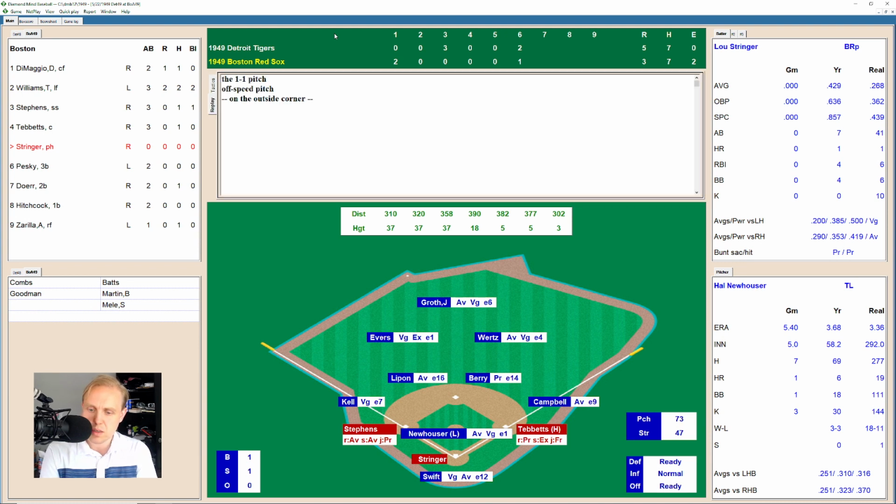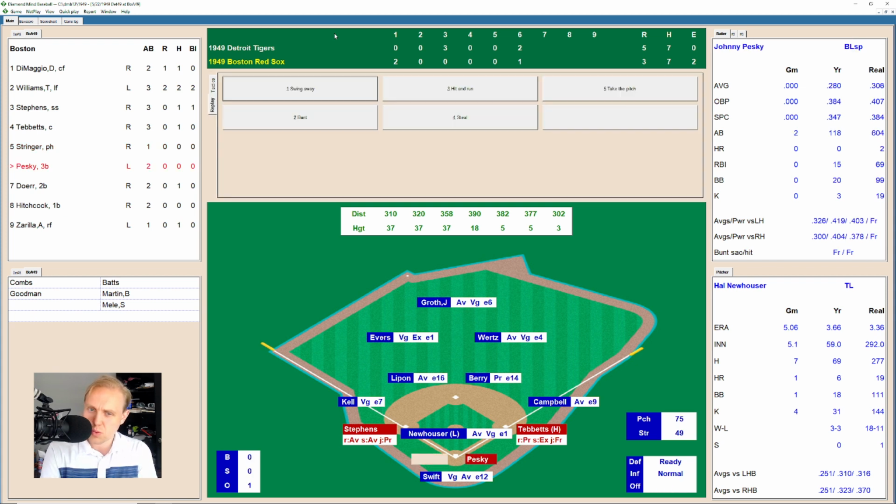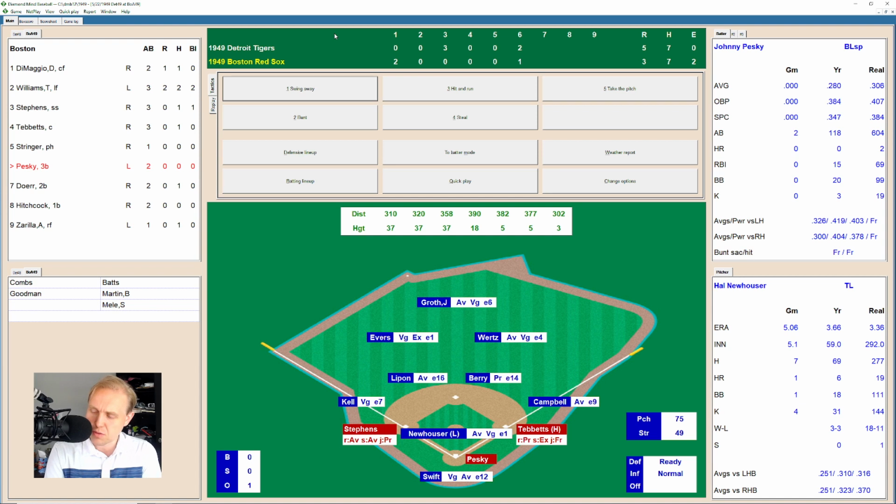1-1 the count now on Stringer. 1-2 as that's on the outside corner, and there's strike 3 called at the inside edge of the plate. 4th strikeout of the day for Hal Newhouser, and that'll bring up Johnny Pesky.